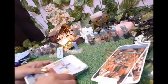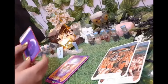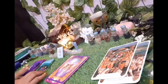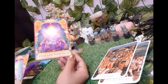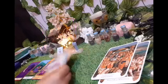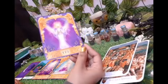Again, these two cards, same as number eight. So the cards for you are Unity, Archangel Uriel, Nurturing, Archangel Raphael, and Remain Positive. Guides are telling you to be positive. Recovery.